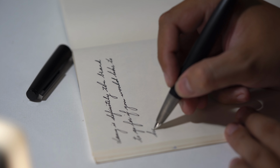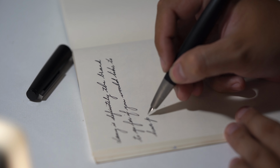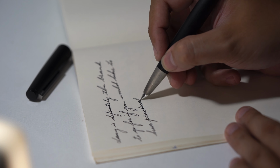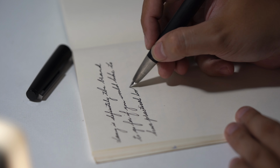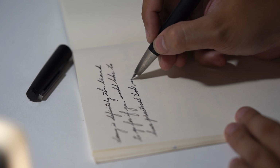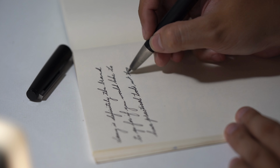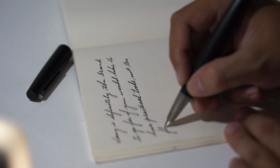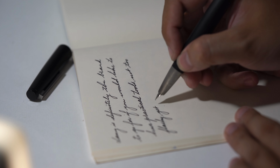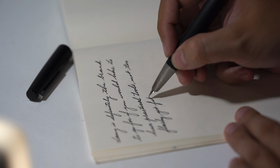The M800 strikes the best balance between size and comfort. It's substantial enough to feel premium, but not so heavy that it causes hand fatigue. The weight distribution is near perfect. And the Lamy 2000 is lightweight and comfortable, designed for long writing sessions. The minimalist design allows it to disappear in your hand, providing a smooth and distraction-free experience.